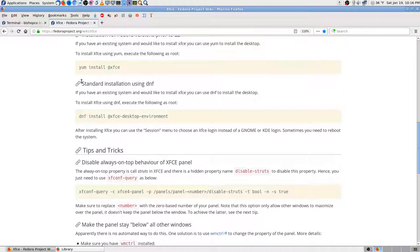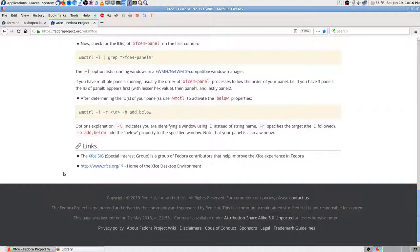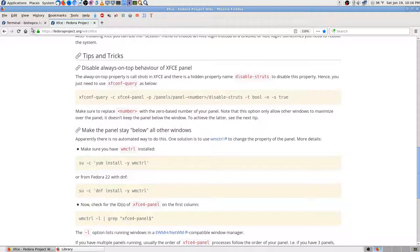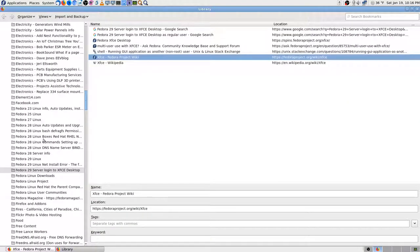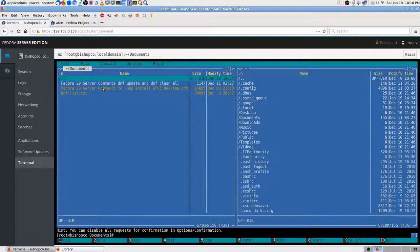This is older information that's using yum instead of DNF. I remember that it was the thing I'm looking for. Let's go here and let's see, how do you view it? Is it F3 or just 3? Oops, must be F3.